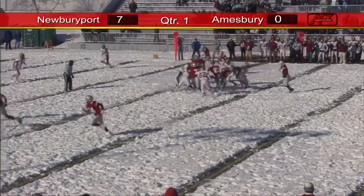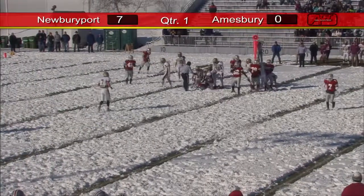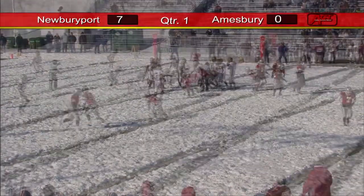First and 10, handoff quickly inside to 27, Macy. Macy drives forward. Good run on first down, got about 6.